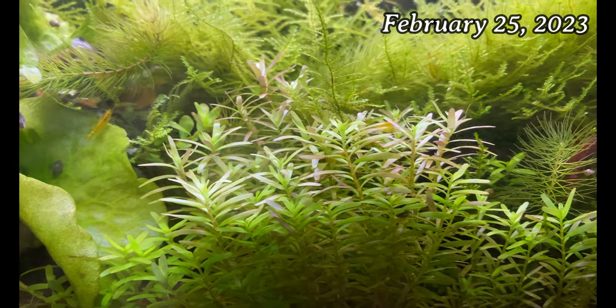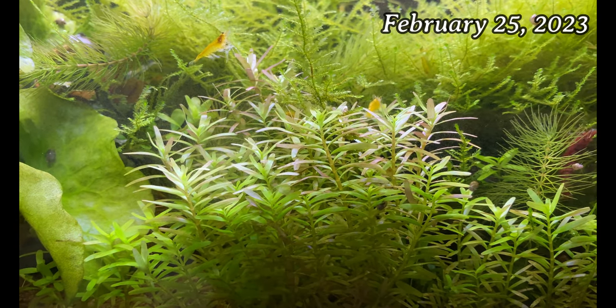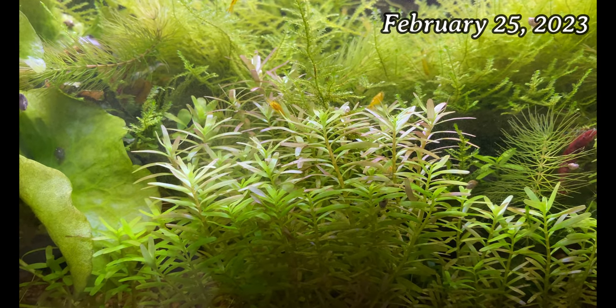But it's a Walstad aquarium. It doesn't usually happen like this, but it is growing, so yeah, that means there's a lot of carbon and its conditions that it's living in are favorable.